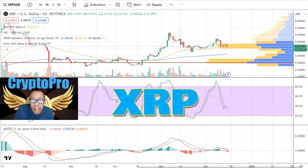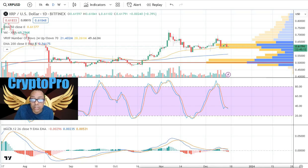XRP is also looking a little bit weak. It's tried to bring in a nice warm front here and heating up the prices, but then things start to cool down, and now it looks as if we are in a bit of indecision. And we never did really break out with this last stochastic peak bringing a lower high.